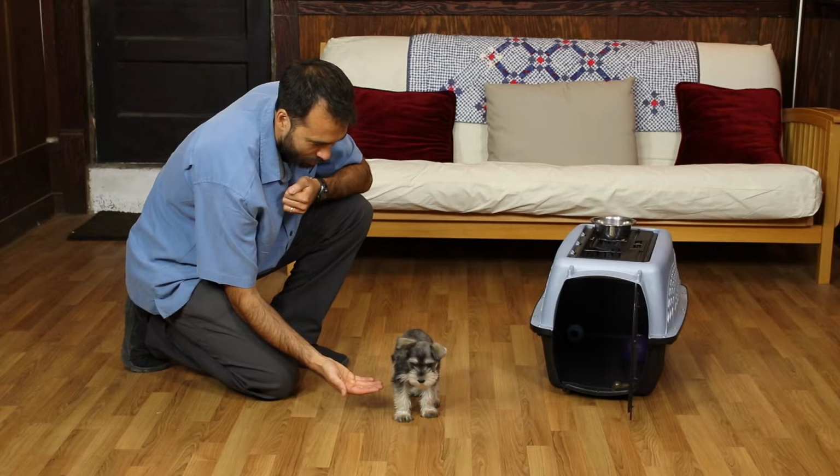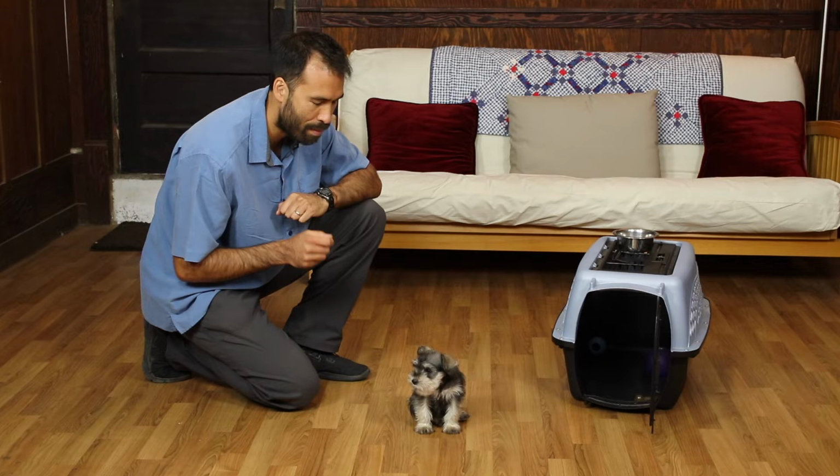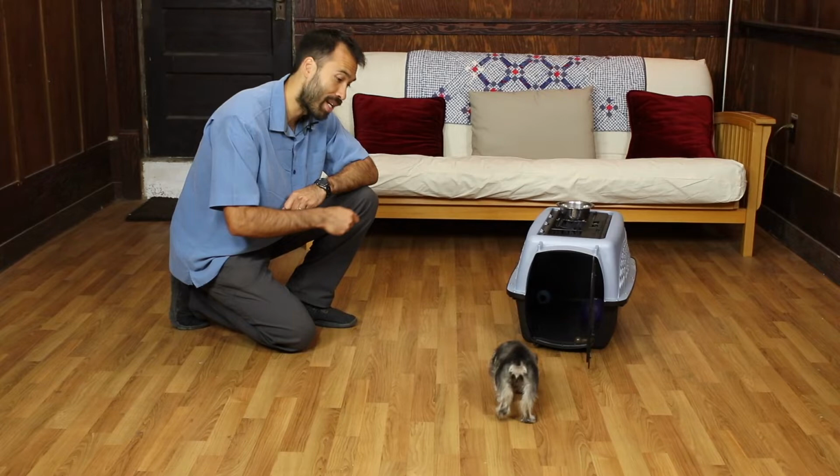Now I took her out to try and use the potty about 15 minutes ago. So I'm gonna keep my eye on her. And if it looks like she's thinking about going pee, I'm gonna say outside, pick her up, and take her outside to the potty right away. See if I can get her to pee in her potty and not here. Daisy, come here.